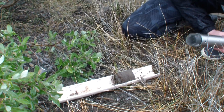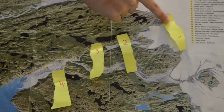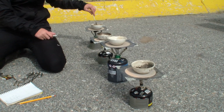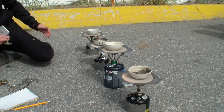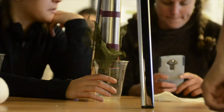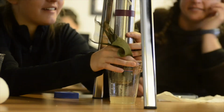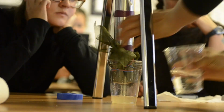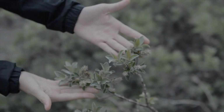In order to collect the rest of the data, including the percentage of organic matter and carbon content, samples of the soil core from each site were homogenized and burned. Then, using the other soil core, an experiment was set up to measure the permeability. Once all the data was collected and processed, we used it to answer our overall question: how does the age of soil affect soil properties, physical and biological, both above and below ground?